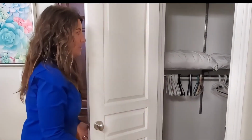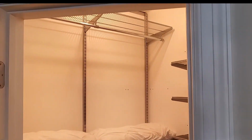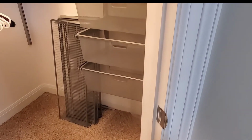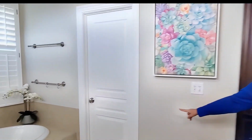And we can go ahead and look in there. That's the water closet, isn't it? No, this is, oh my goodness. So there are my extra pillows, tons of hangers, and lots of space. But because this had a his and hers closet, what we did with the other closet is we utilized it as an owner lockout.